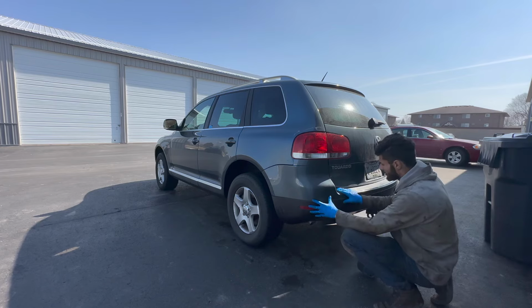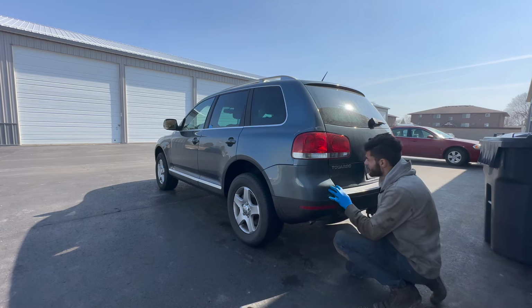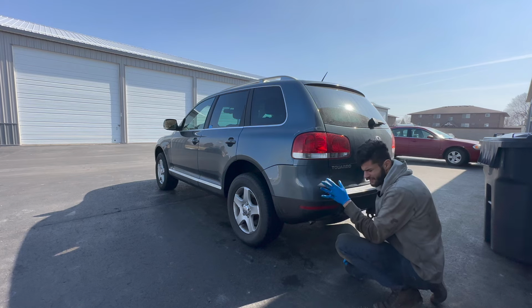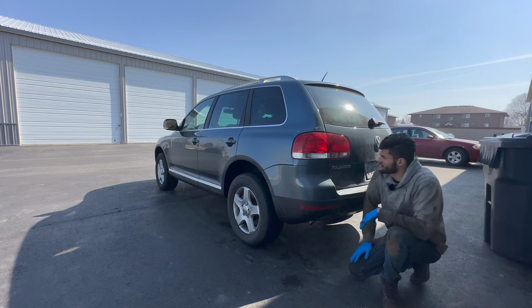I already swapped the bumper, so it does need to get a rebuild title for it. We're planning to do that hopefully this upcoming week. But it runs and drives pretty good. It does have a check engine light, something for the brake booster activation. I tried looking into it, but haven't found anything too useful, so we're still gonna figure that out.